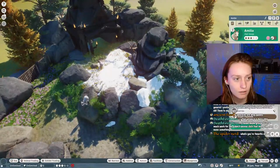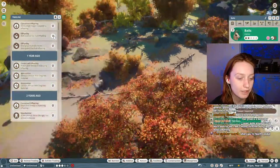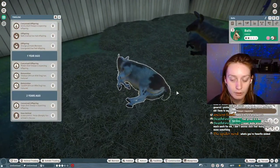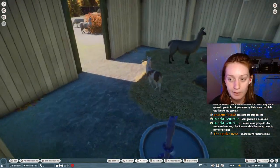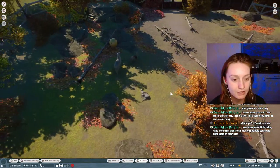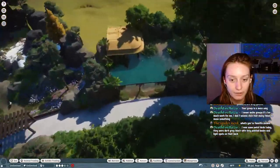Wait. Oh, expecting offspring. You haven't had offspring. That's annoying. Okay, well, you've had offspring. What do they look like? Hold on. Oh, that's probably the new llama baby. They're all the same color. All the llama babies are the same color. That's so strange. I think they all have the same father. Scandalous. Very scandalous. Okay, let's go back here.